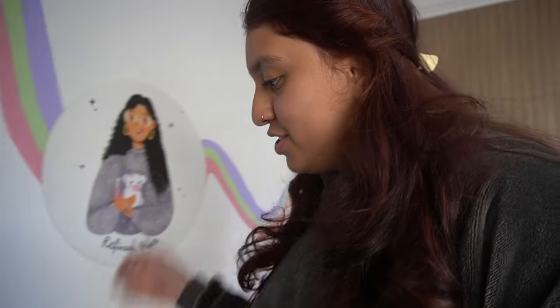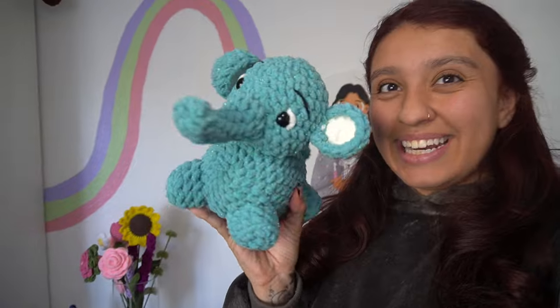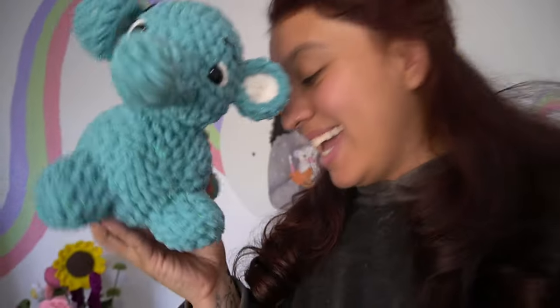So, let me show you guys, I finished this bad boy. Look at this color. It is so cute. I love it. So I went ahead and did that one. And I only have a little bit of that color left, at least like this and then another little ball.